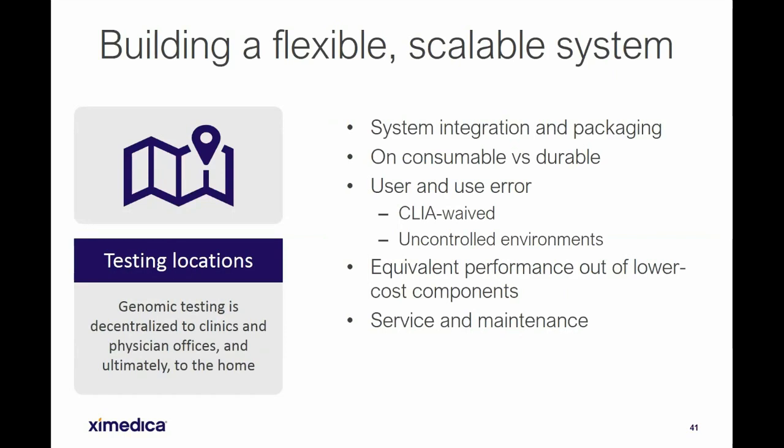And finally, service and maintenance. Again, these devices are going to be installed in areas that will need to be serviced, whether it's through calibrations or replacement components. So the service strategy is another thing that's considered early on in the design cycle, and is a big driver for the overall durable design.